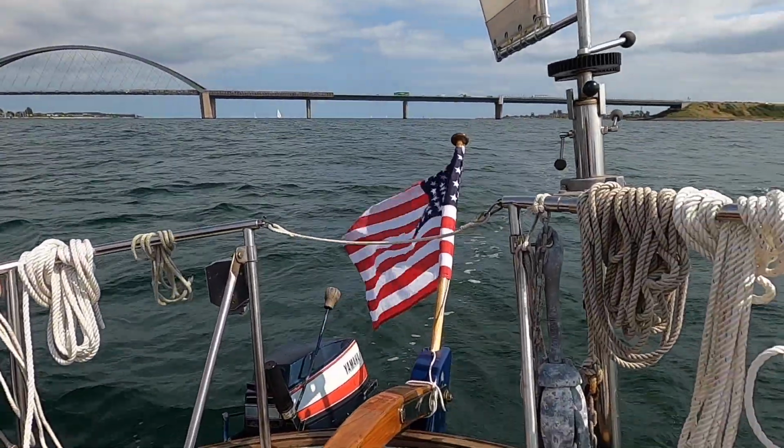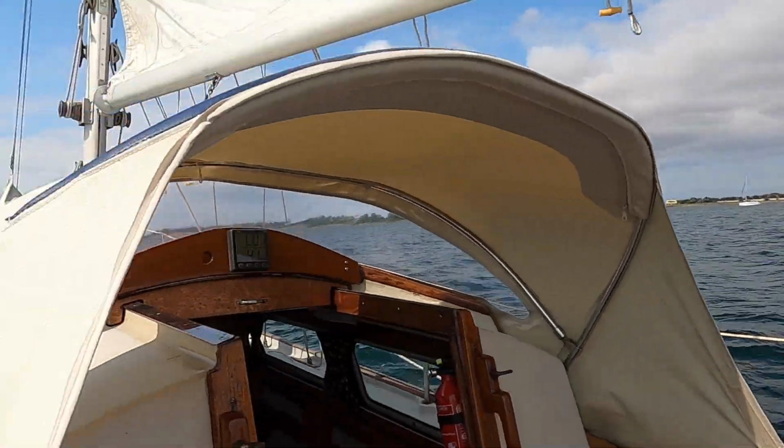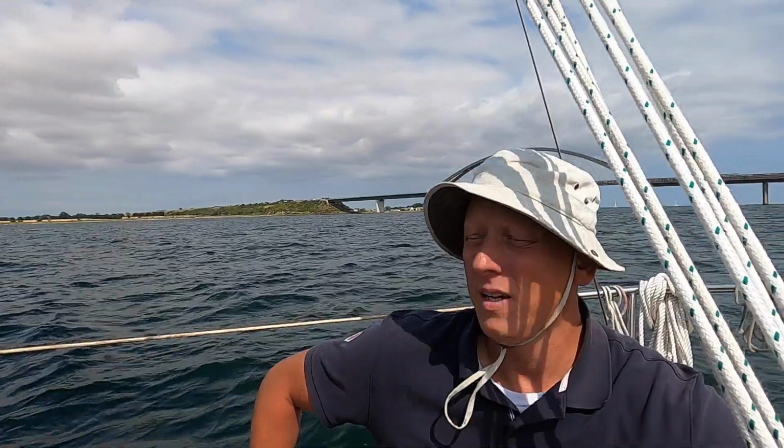So we are heading for the Bay of Horn. That is a good place to anchor. And then there's the lighthouse of Horn, and in front of it, one could also anchor. So these are pretty decent spots. And as soon as we are further out, we'll probably go ahead and get that old jib up, because right now we are on the main.